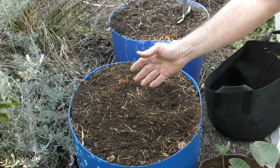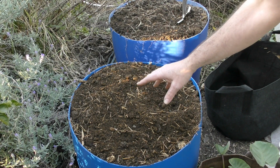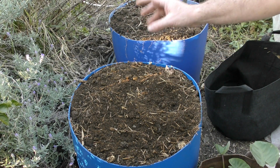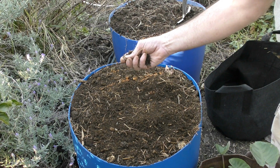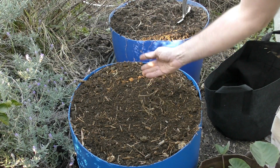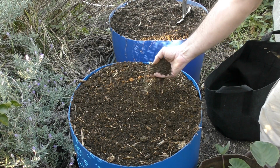Taro like a lot of moisture, so because this is on the auto top-up reservoir system, these barrels stay moist all the time unless I let the reservoir dry out for a couple of days, so they should be really happy in here. They really like a pH around about 5.5 to 7 from what I've read, so I'm hoping that this soil should do alright. I've actually lost my pH test kit, but everything else we've grown in this compost has done really well, so I'm not too concerned.